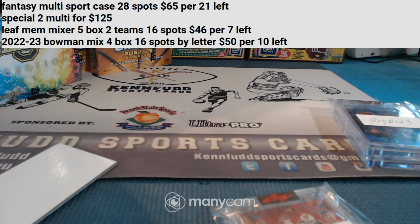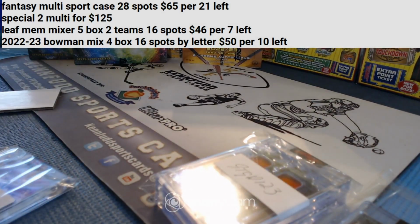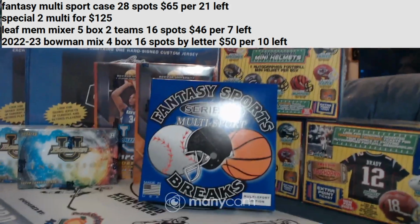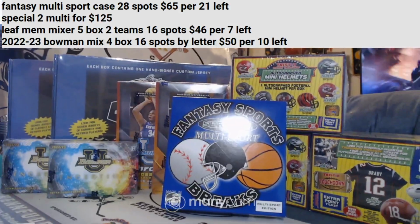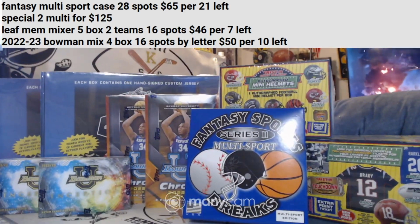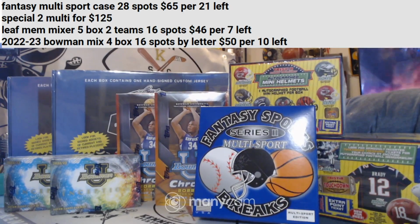Alrighty. First box. Finish. That's just for prettiness. Looks better than the case. All right. First break in the books.